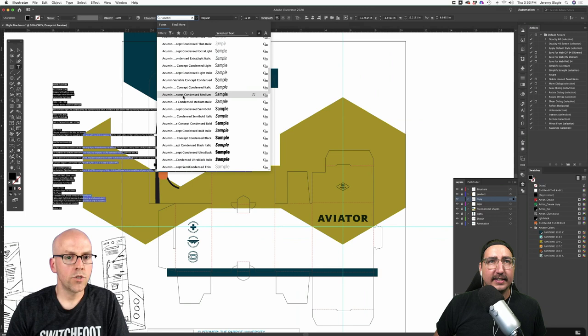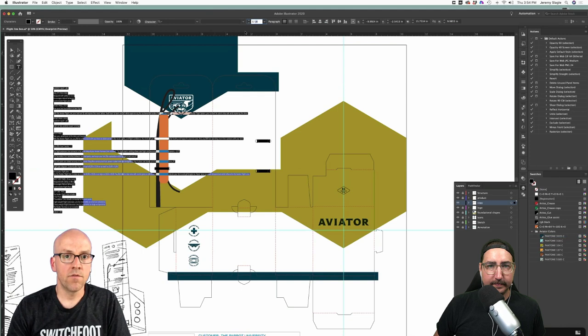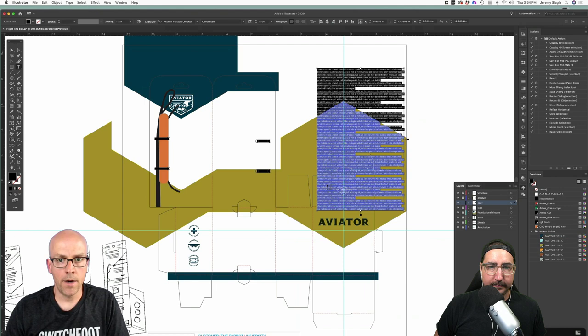Yes. So we'll just go with Acumen condensed. There we go, variable. There we go, perfect. And the other thing is you really need to do your best to avoid using font type that's too small. Yeah, we talked about this yesterday. Because, like I said, corrugated can be a bear when it comes to all that stuff, like ink absorption.